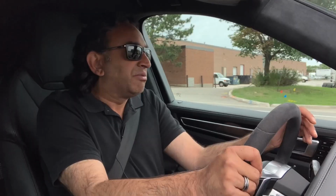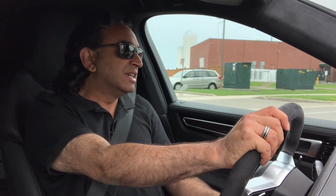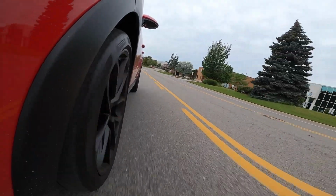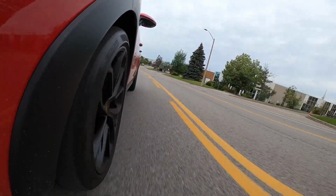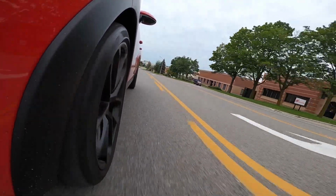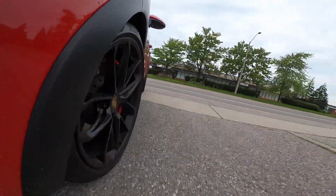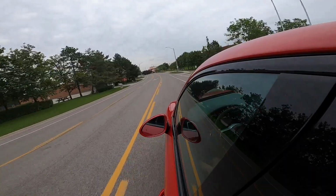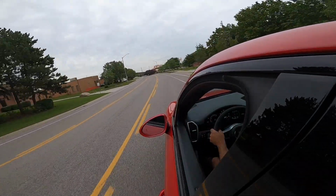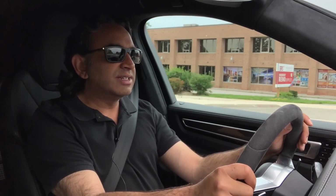So for getting on highways, it's so quick and it's precise, and cornering and handling around city streets is also done with absolute ease. For a vehicle this size, I was surprised at the fraction of body roll that I experienced, and I'm not taking turns at 70 or 80 on the city streets, but just the way regular roads are laid out and engineered and designed.